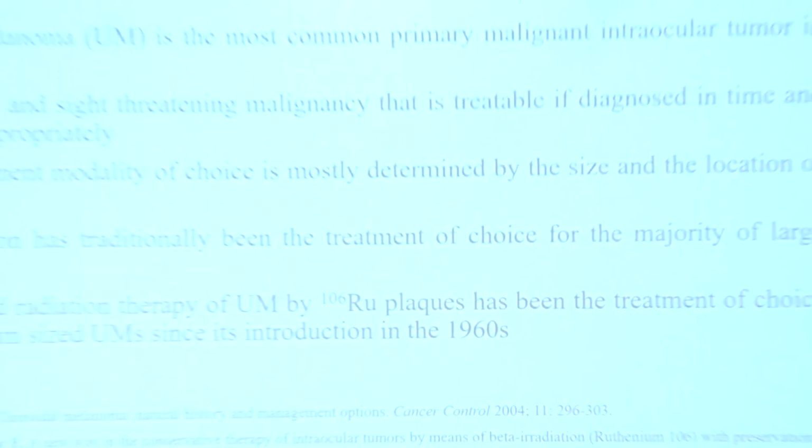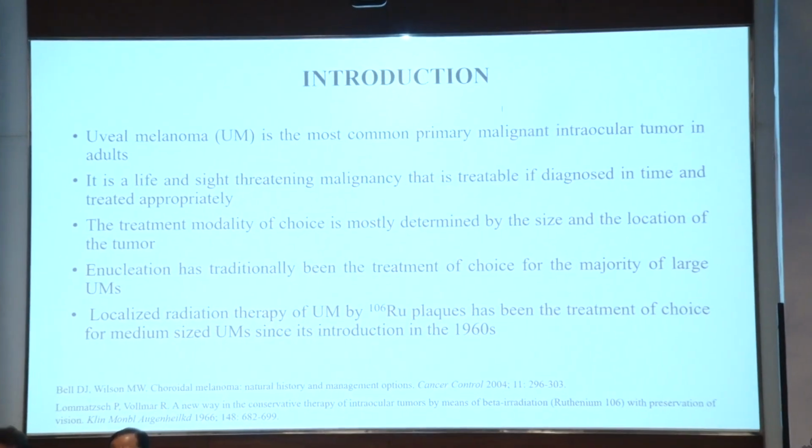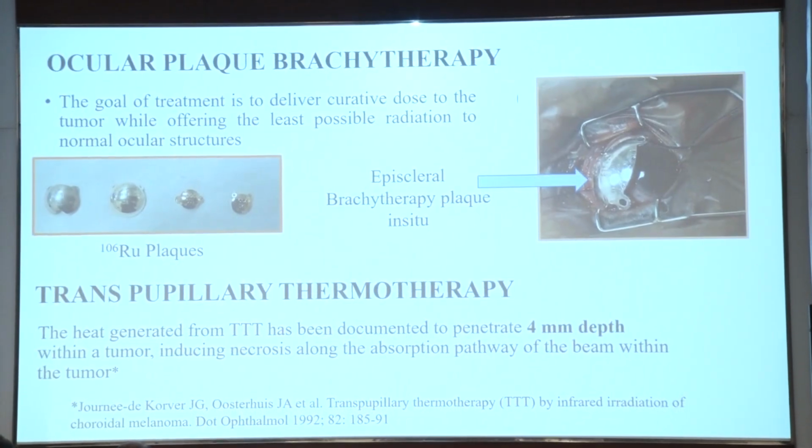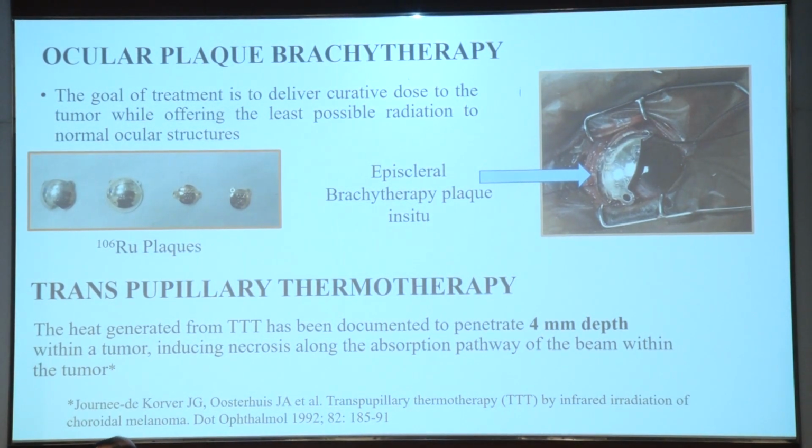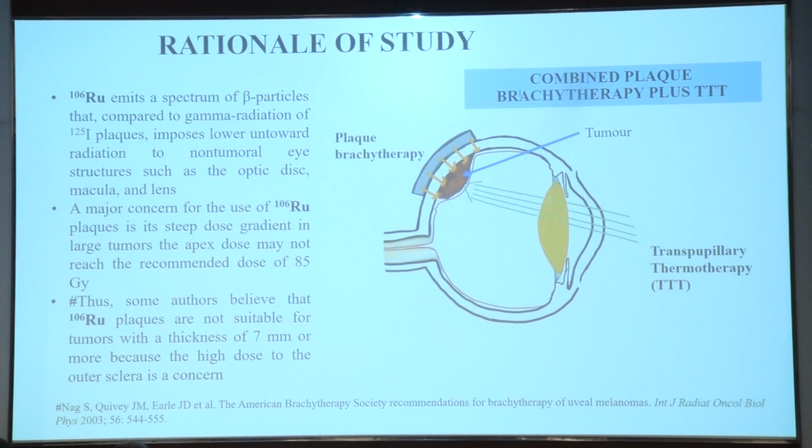Since the advent of brachytherapy, there has been a change in the line of treatment of melanomas depending upon the size. So brachytherapy mainly delivers a curative dose to the tumor while it protects the surrounding normal ocular structures. Whereas transpupillary thermotherapy, which can penetrate up to 4 mm depth, causes necrosis, thus destroying the tumor. The rationale of our study was that we treat the tumor from behind by keeping an episcleral plaque, ruthenium 106, along with treating the tumor anteriorly by transpupillary thermotherapy.